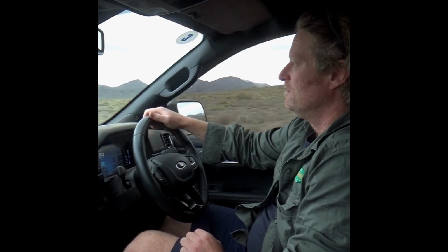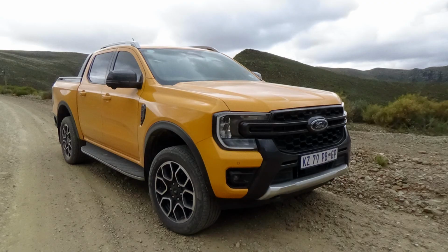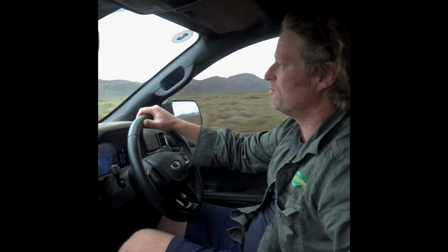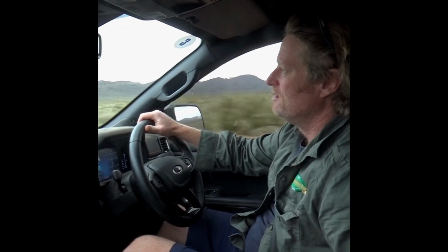This thing handles phenomenally well on gravel. Even with the high weight tires, it is very planted. Not quite Raptor planted, but it's got the leaf springs at the back, which means it can take more load, but bounces around a bit more. I'm sure with a big set of all-terrain tires it would be even more planted.